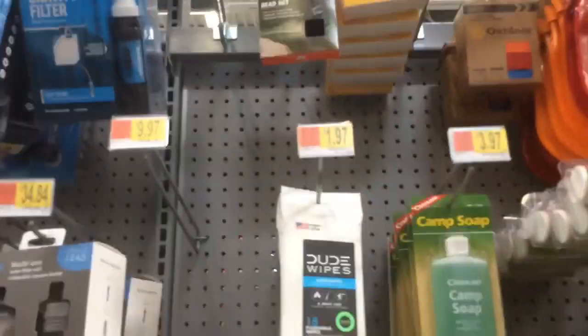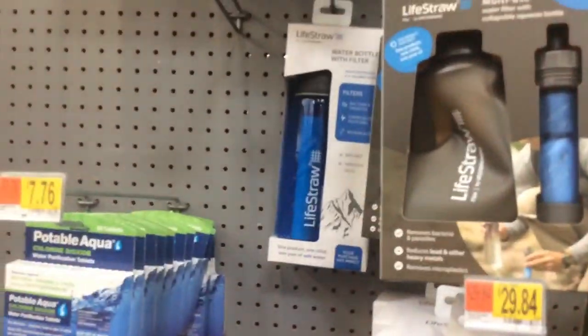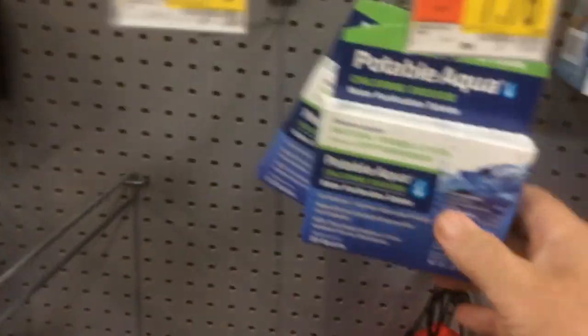This is neat. Bug net for only, what was it, $2? $1 or $2, I forget what I got it for, but gee, the bugs in Maine, if you're walking around in the woods, they can be pretty bad. And there we go.